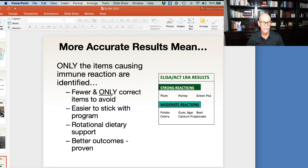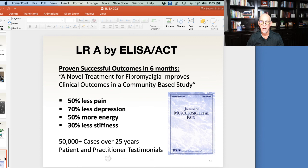This is a research article in the Journal of Musculoskeletal Pain on fibromyalgia: a novel treatment for fibromyalgia improves clinical outcomes. In a community-based study, over a 6-month period, just watching their food items that they tested positive for and eliminating those following their ELISA protocols, they experienced 50% less pain, 70% less depression, 50% more energy, and 30% less stiffness. A big reason why I'm very attracted to it is because of the stiffness that I had that's so severe.